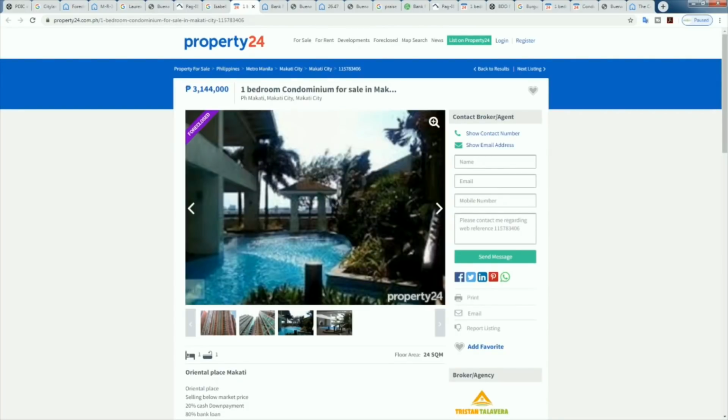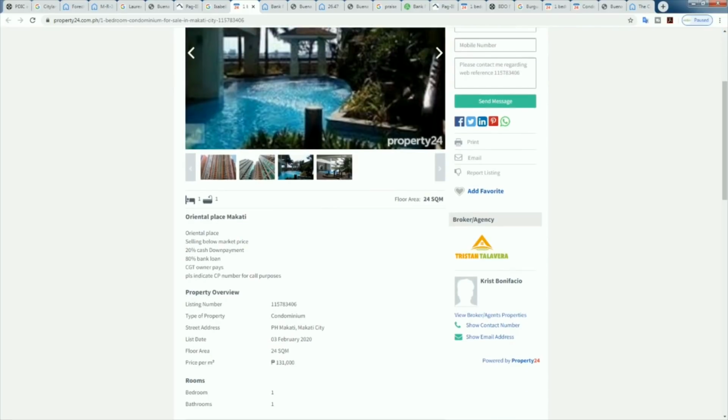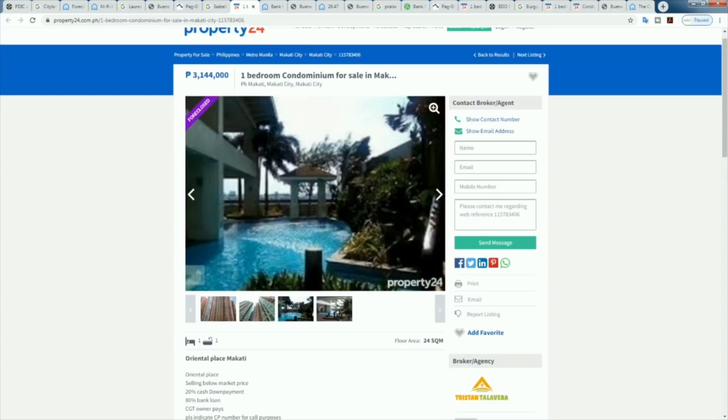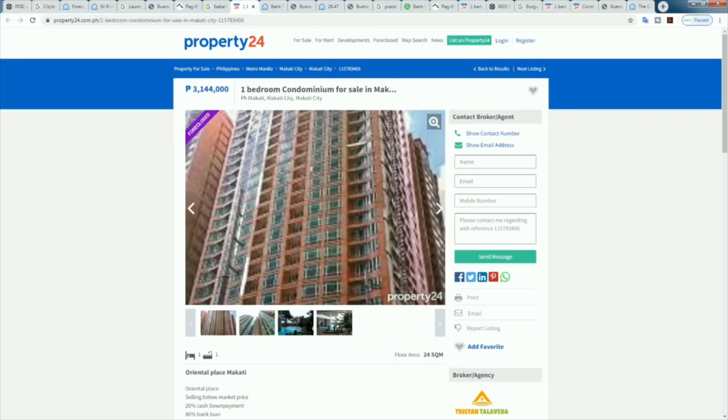3.144 million. So 3.144 million divided by 50.5 equals 62,000 US dollars. Okay, guys, this is the Oriental Place. It was listed on the 3rd of February. They have to sell. This is in COVID. They've listed it recently. They're asking 131,000 price per square meter. Now, you might think that is expensive. It's not. The average price in Mccartey nowadays is crazy. It's like 180 to 200,000 peso per square meter. This is Mccartey we're talking about.